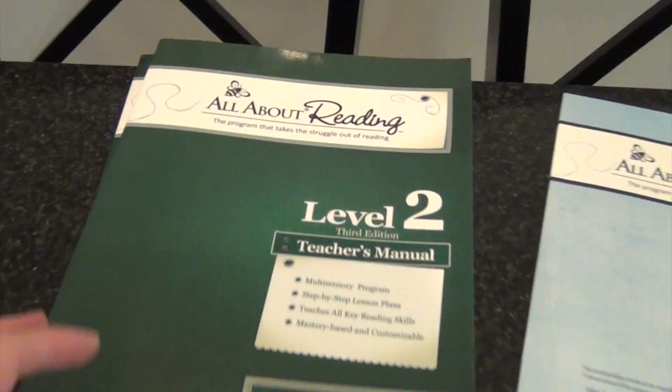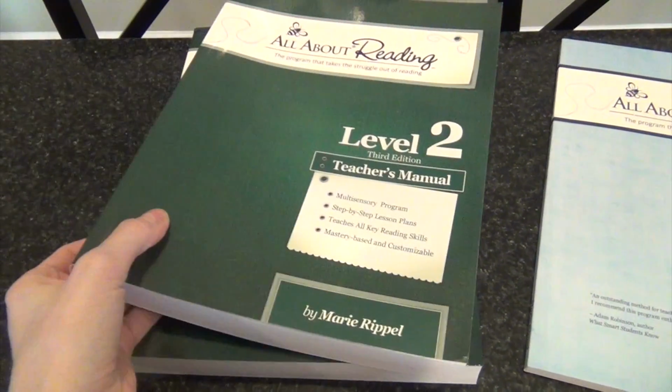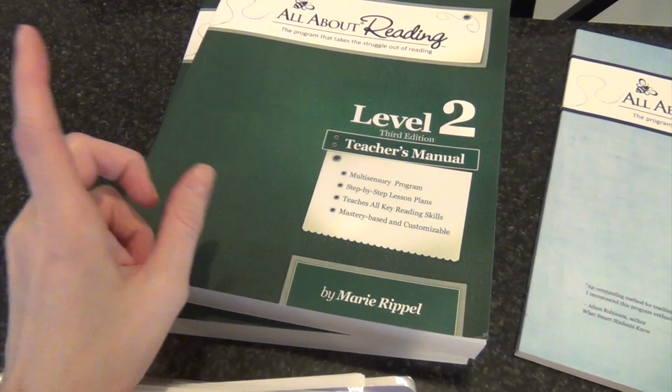So we're going to finish that, and then I went ahead and purchased the All About Reading Level 2. This is the teacher's manual and the student book, and it came with readers again, just like the Level 1 did. So I love this program.